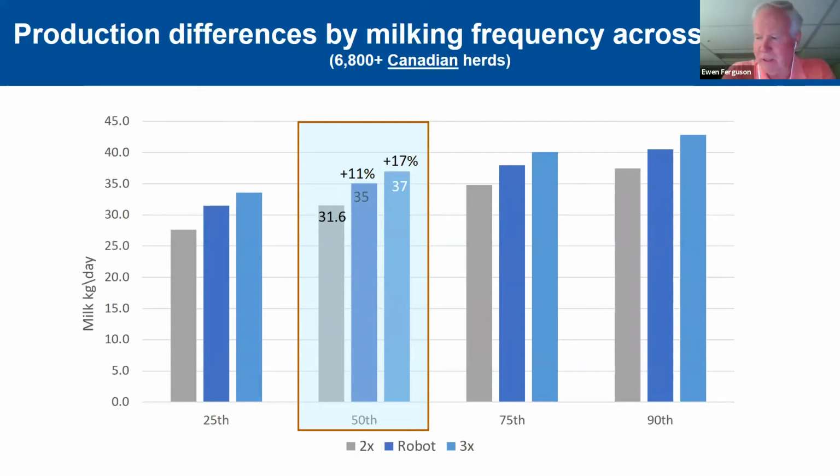We also want to look at the impact of milking frequency on daily production. The common rule of thumb that we hear from the industry is an increase of 15% when herds go from 2x to 3x milking. Looking at the 6,800 Canadian herds on this graph, the increase is about 17% going to 3x, and about 11% for AMS, if we compare it to 2x herds.